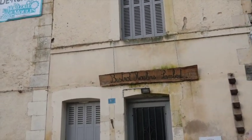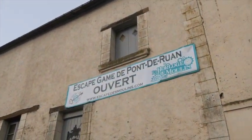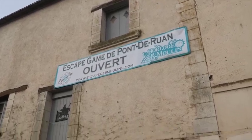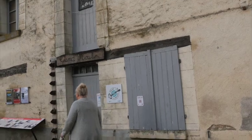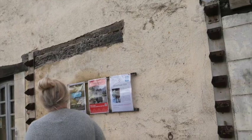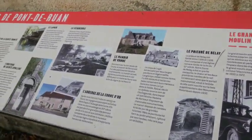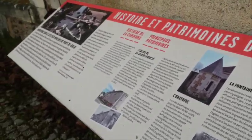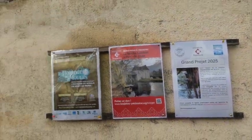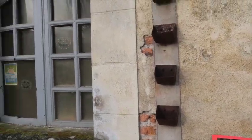Bistro Moulin Lambert. Escape Game du Pont de Rouen. Open. Oh, I don't know. Maybe it's just open. But there is a Grand Project 2025. And here's a bit of a view of the history. I'll just go along to give you a sense of what it looks like. And there's all these other posters up here. There are these planting pots. I think they just put plants up there, probably in the summer.